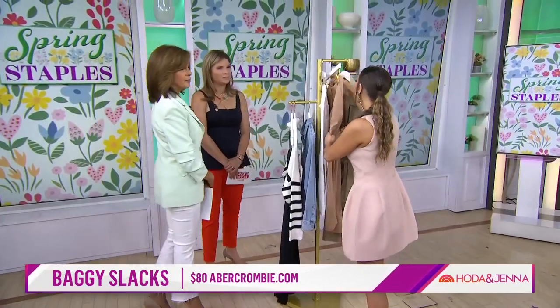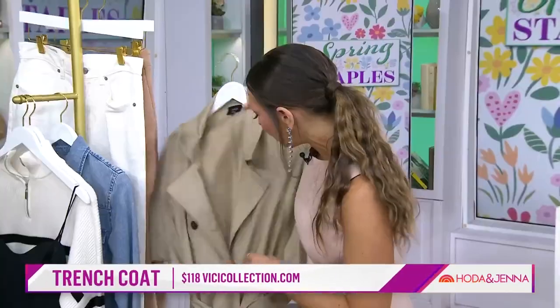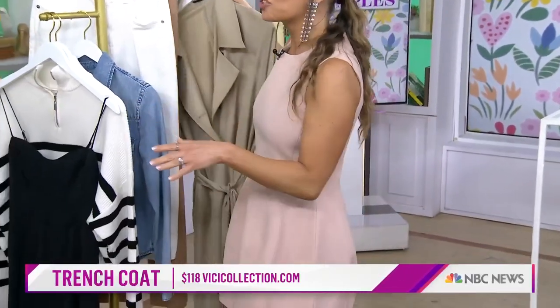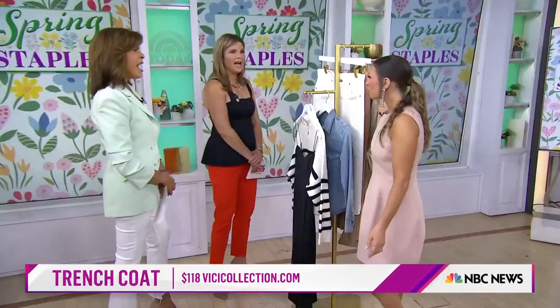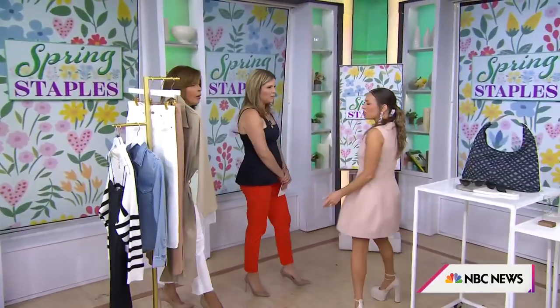And then the ultimate layering piece for spring is a really breezy, flowy trench that goes over everything. Not so structured, just really flowy. I love that, yes. Because sometimes I have this really structured trench, and it feels not comfy. It's uncomfortable. All right, let's talk accessories.